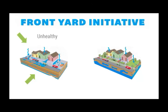In contrast, this is a healthy block. What you see here is a lot of green space, native trees and plants. Cars are parked on the street instead of their yards and sidewalks. There's overall less impermeable surfaces. A healthy block handles water on site. Rain falls, and instead of being pumped out, it soaks into the soil. This reduces flood risk and recharges the water table, slowing subsidence and keeping our soils stable.